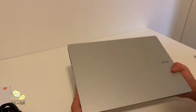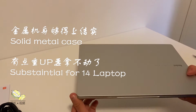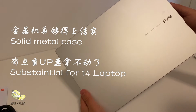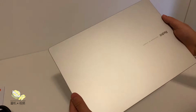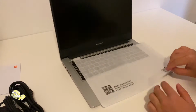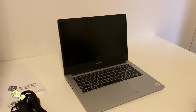At the back, there is nothing. It feels pretty heavy in hand. It feels pretty solid and also pretty substantial. It is not as cheap as those metallic laptops which are not really solid in hand. Unfortunately, we cannot open the laptop with a single hand.